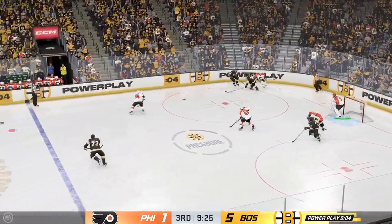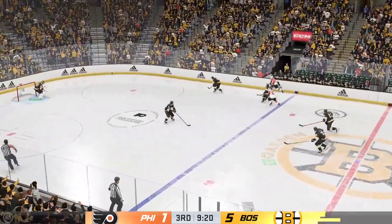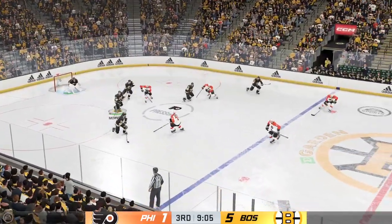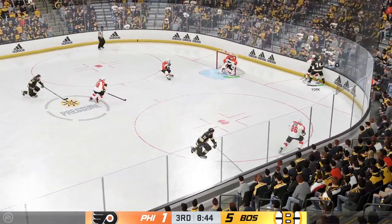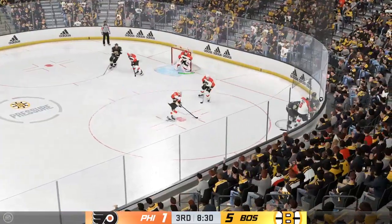Boston's got the puck against the boards. Farabee's stick handling in his own zone. Well, with a hefty lead, the team looks comfortable, and certainly that power play did. Yes, they didn't execute, but didn't seem to have the urgency that they had earlier in the game. Sends it deep inside the offensive zone. They fight for it along the boards.